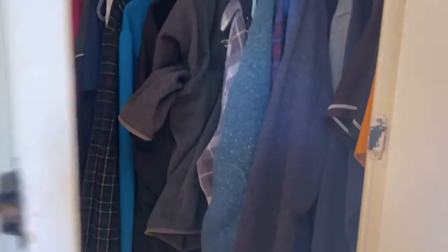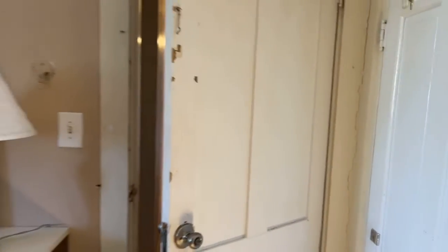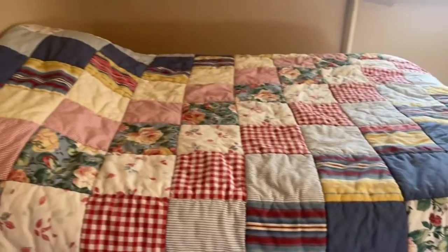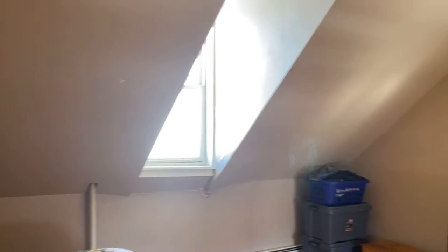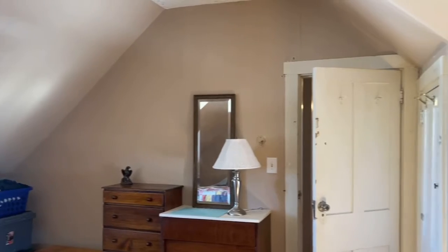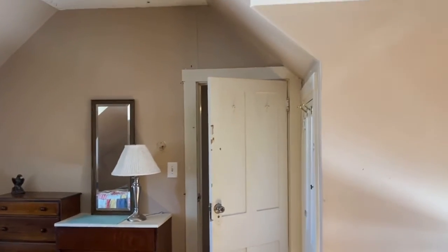And a closet behind the door here. And I'll back into the room a little bit, and you can see the other side. So here's the bed, and then the room. There. So it's a nice room.